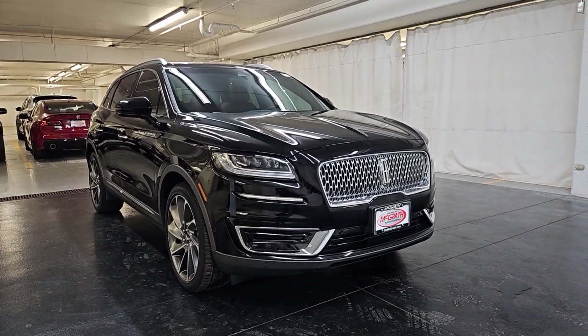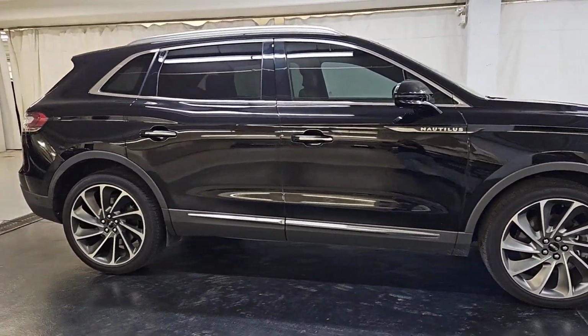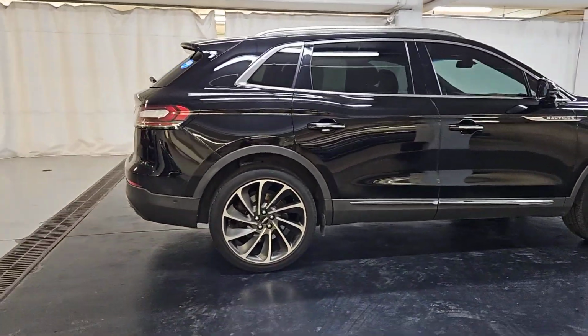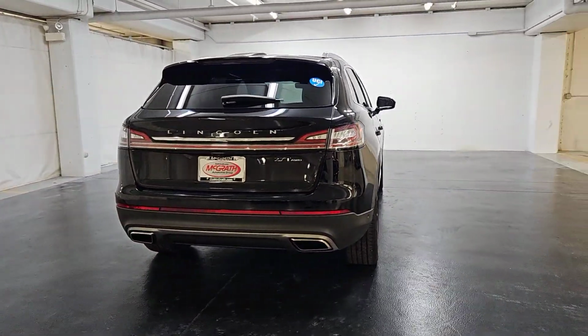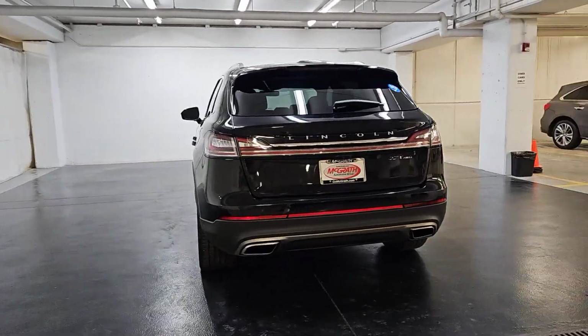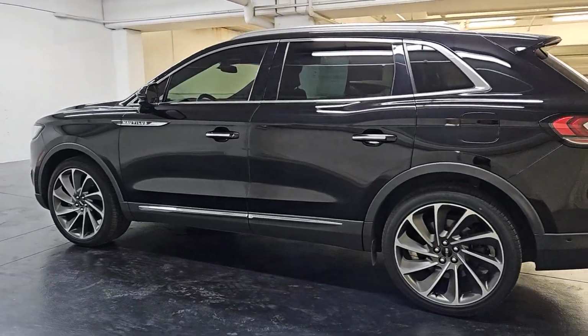Take a moment to check out the 2019 Lincoln Nautilus. This vehicle is an outstanding buy with fewer than 70,000 miles on the odometer. Here's a smooth, well-equipped Nautilus, the midsize two-row luxury crossover that prioritizes passenger comfort and driving pleasure.